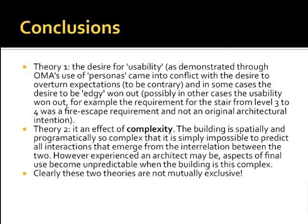So our final conclusion was that we came up with two theories. One is that the desire for usability, which I think is quite clearly demonstrated in the previous slides, at times came into conflict with OMA's occasionally opposing desire to overturn expectations or to be contrary. And in cases where the desire for usability and the desire to be edgy came in opposition, sometimes the desire to overturn expectations or to be architecturally innovative won out at the expense of the building's usability.